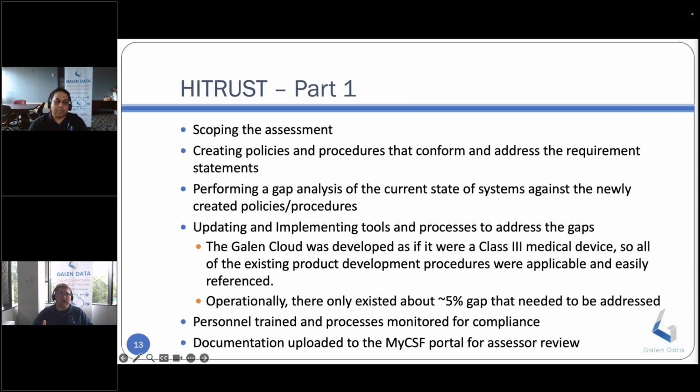Once we created all that documentation and addressed the gaps, personnel were trained and those processes were monitored for compliance. Part of this process is uploading that documentation into the MyCSF portal for assessor review, and then our third-party assessor reviewed every single document, made sure that each addressed the requirements as necessary, and was in conformance with what was expected. That MyCSF tool is your best friend through this whole process. It really does help streamline things and make sure you're doing everything correctly. It makes it easy to cite the HITRUST requirements, essentially creating a trace matrix between the requirements and your documentation.